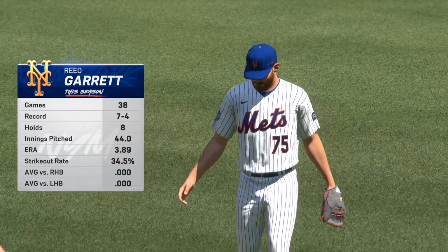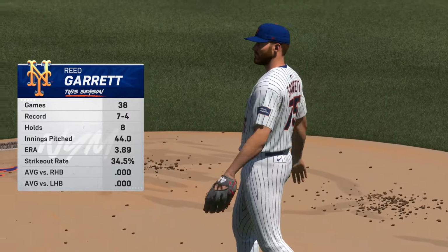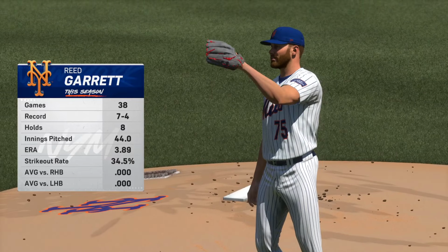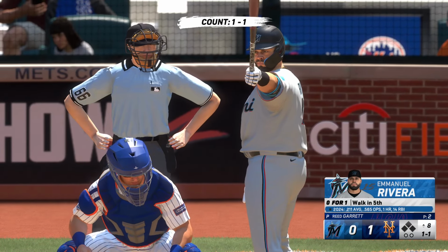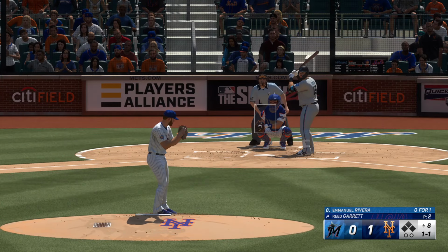Taking over on the mound for the Mets, Reed Garrett. These are the spots relievers really make a name for themselves. Late and close. There's not much margin for error, but at the same time, there's a reason they're put in these situations.